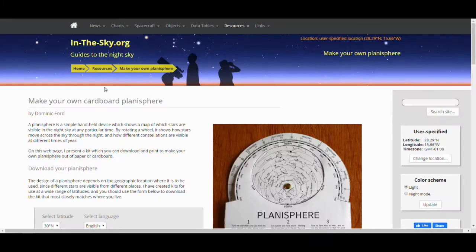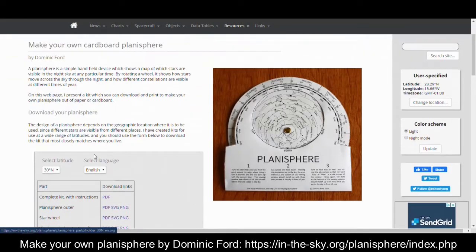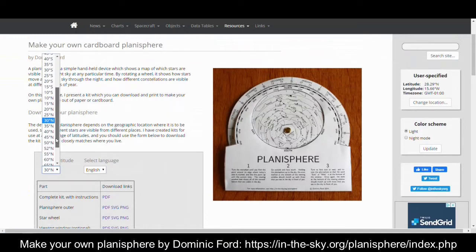Here's also another website which I've mentioned before where you can make your own planisphere. So let me just take you through this process. So this is by Dominic Ford. So thanks to Dominic for creating this, and he's got all sorts of other wonderful resources on here as well. So this is a page where you can select the latitude you want the planisphere for, and you can see there's quite a selection there, so they're every 5 degrees, so there should be plenty there to cover almost everyone that wants one in the world.